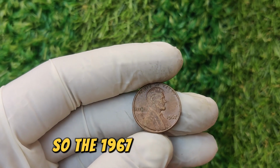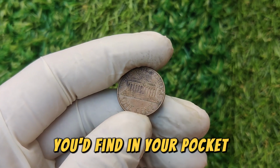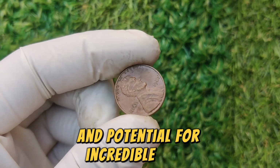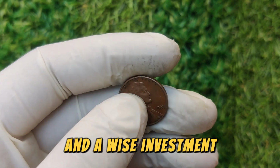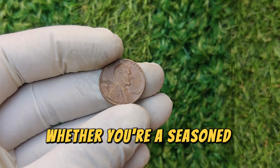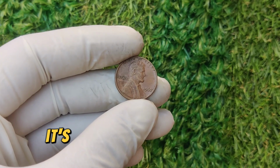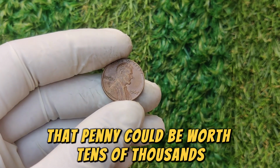So, the 1967 Lincoln penny is more than just a piece of change you'd find in your pocket. With its rich history, unique minting process, and potential for incredible value, this coin has become a must-have for collectors and a wise investment for anyone looking to cash in on their old pennies. Whether you're a seasoned coin collector or just stumbled upon a penny from 1967, it's worth taking a closer look. You never know, that penny could be worth tens of thousands.